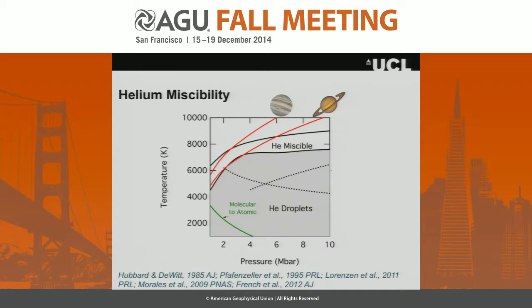One is some of the things that Morales showed you in the last talk, that the properties of these systems can be very dependent, much more so than many of the other systems we're used to, on the details of the exchange correlation functional or the level of theory. And so we wanted to investigate that.